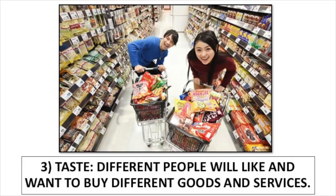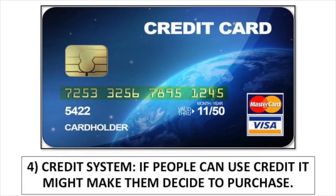Reason number three, taste. Different people will like and want to buy different goods and services. For example, foods. Not everybody eats the same food all the time. Some people like to eat chicken, some people like to eat fish, and other people just like to eat vegetables. So different people will want to buy different things. So the taste of the person, what it is that person wants to eat and wants to buy, will affect the goods and services.